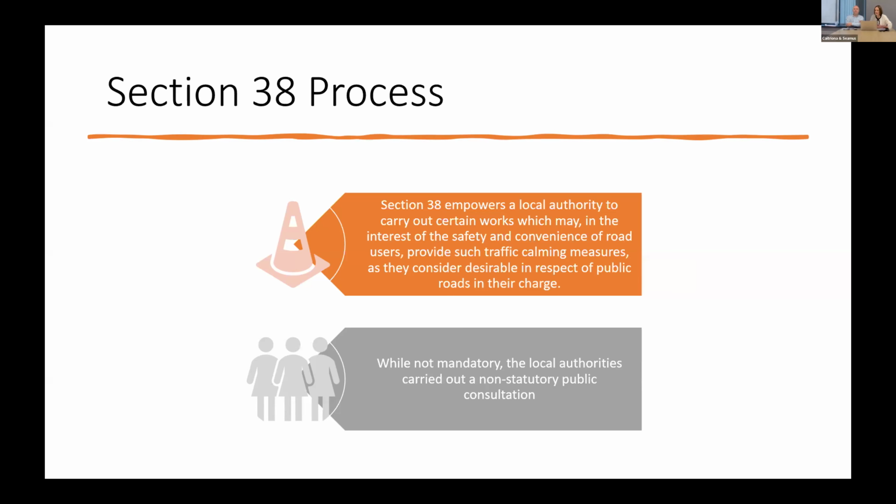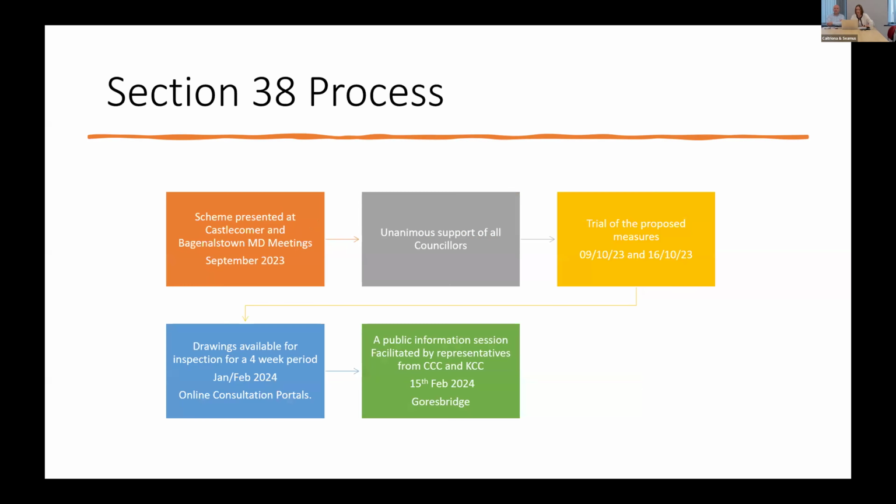So it was decided to progress the scheme under the Section 38 process, which empowers the local authorities to carry out certain works, including traffic calming, and it was under the 127,000 threshold as well. While not mandatory, we decided to go ahead with a non-statutory public consultation process. So the scheme was presented to both Castlecomer in Kilkenny and Bagenalstown in Carlow MD meetings in September of 23, and it received unanimous support from all of the councillors.